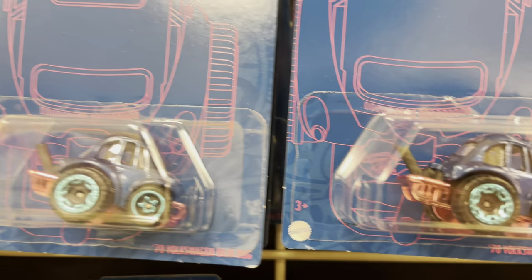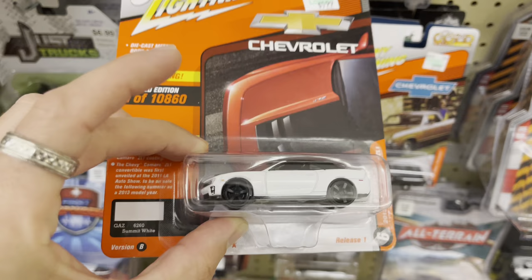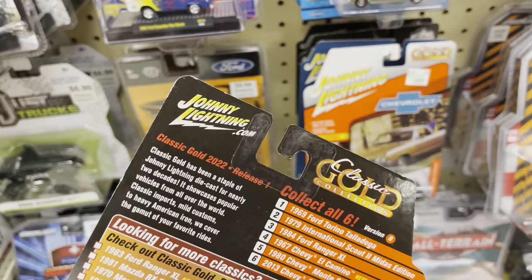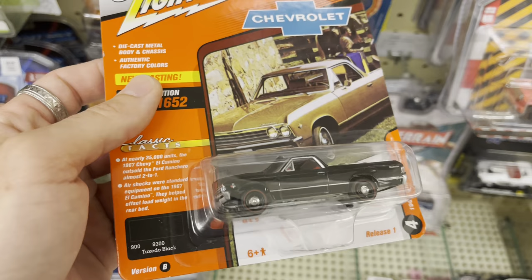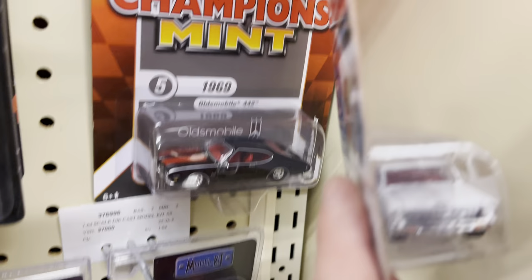Okay, I do see this Regal. It's okay. I like the Lowrider one better. I feel like we've seen this one before. I think it was at a different Hobby Lobby. Ooh, one of 10,000, 2022 release one. There's also a Chevy El Camino in black, all from the same wave, International Ford Ranger. I don't know if they got a whole box or just a few. All right, Oldsmobile, we've seen that one.